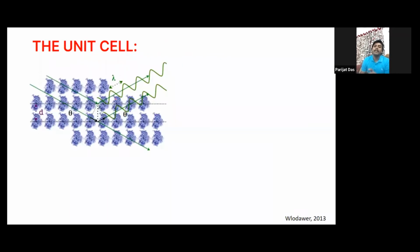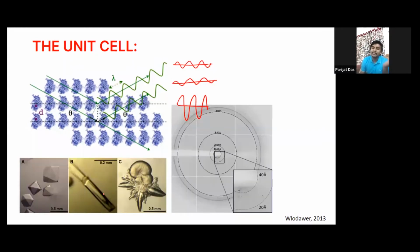Properly arranged, and because of this there is Bragg's law coming into effect, and the X-ray diffraction that is coming, the scattering comes in the same phase, and because of that there is something we call as the constructive interference. The crystals in A did not give any kind of diffraction, so you can never say which crystals will give you good diffraction until and unless you mount it.